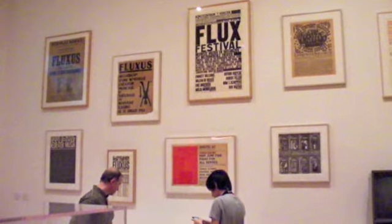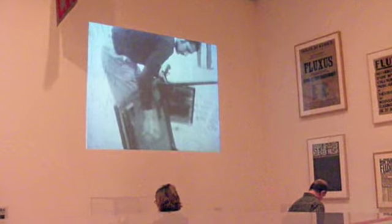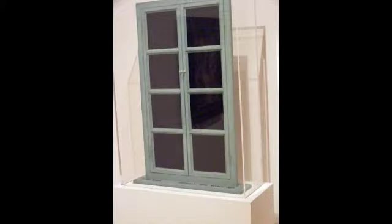The following five pictures are all from the Fluxus room. Fluxus was a Dutch avant-garde art group in the 1950s and 1960s, and here are some of their work. Two works I saw by Marcel Duchamp.